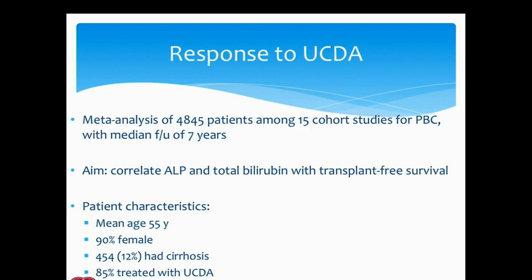This is one of the landmark studies which evaluated which markers are the best indicators of response to ursodiol therapy. It was a meta-analysis of over 4,800 patients. The overall characteristics of the patients: the majority were middle-aged females, 12% had cirrhosis, and 85% were treated with ursodiol.